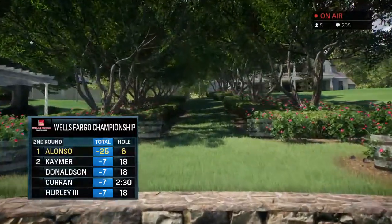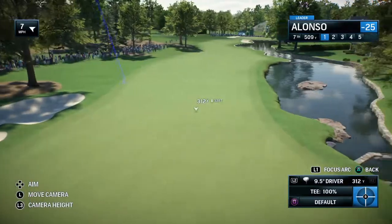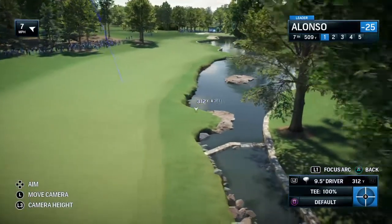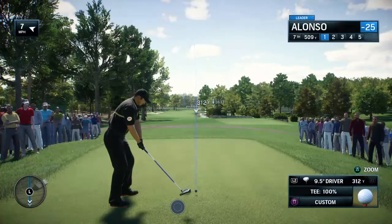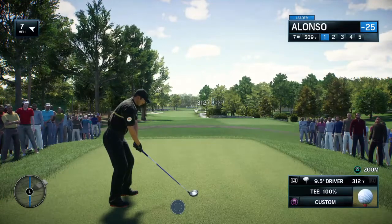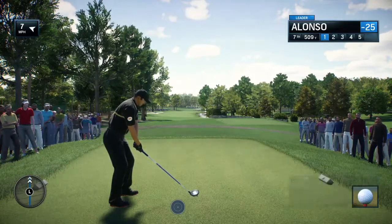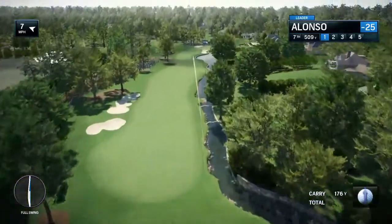Frank, there's a back tee at the 532-yard par 5, number 7. It looks incredibly short, but you definitely see the trouble in front of you. Water all the way down the right side and around that right side of the green. Bunkers left. This is not for the faint of heart.